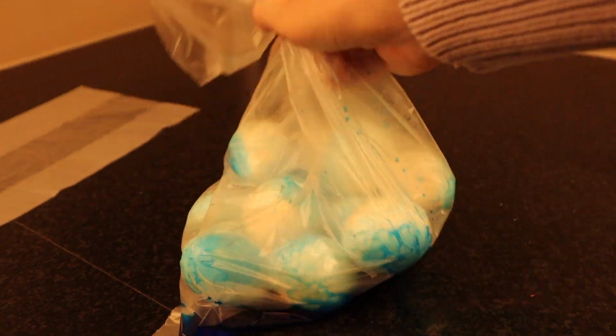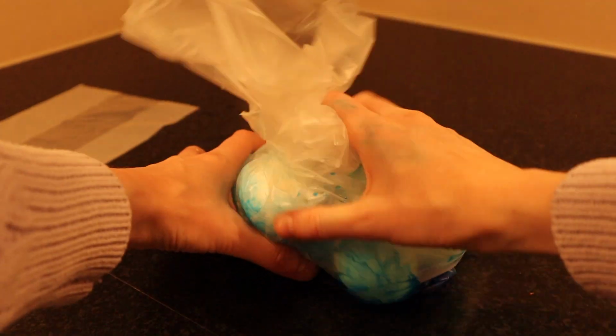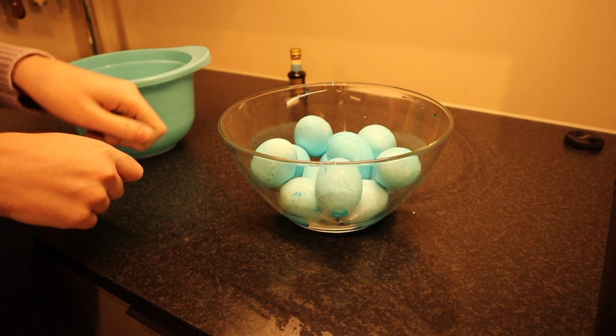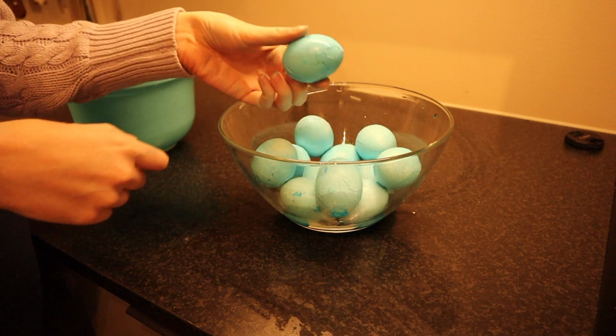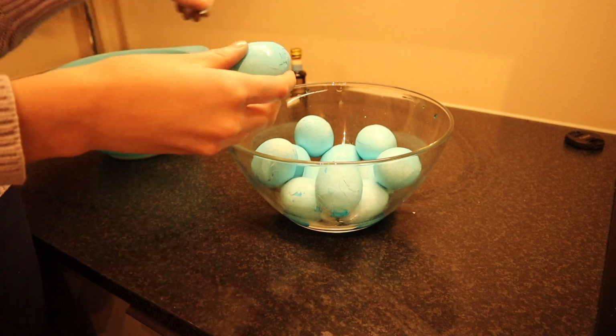You're now going to want to take it and just roll the eggs around, trying to get them really blue. Okay, so this is the moment of truth when we find out if the dye actually dyed the egg or not.